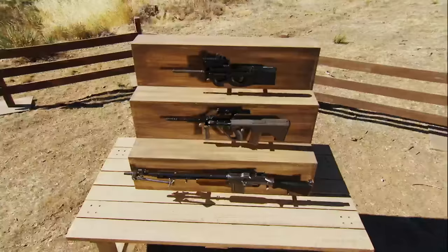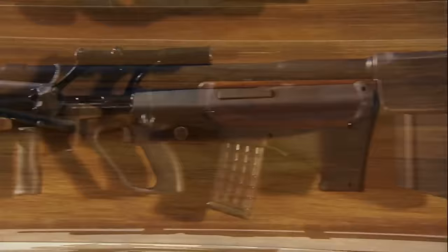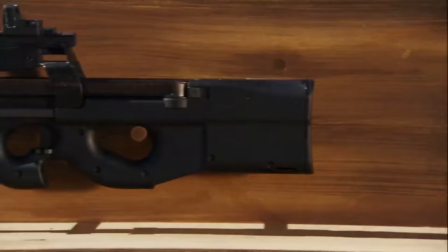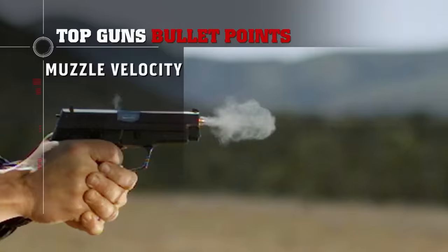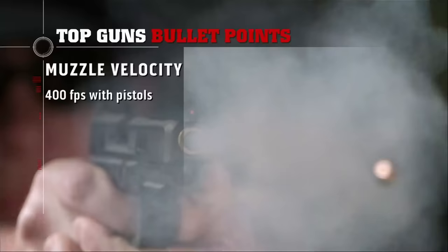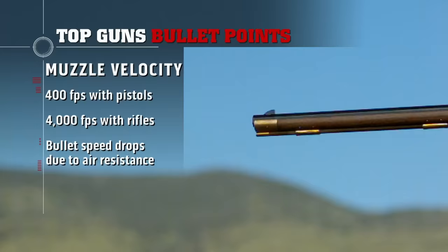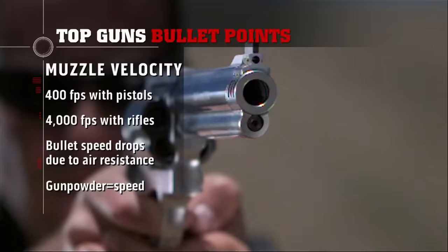We're testing three automatic rifles, the Browning Automatic, the Steyr AUG, and from Fabrique Nationale, the PS90. But first, a Top Gun's bullet point. Muzzle velocity is the speed of a bullet at the moment it leaves the barrel of the gun. It can vary from 400 feet per second with pistols and up to 4,000 feet per second in rifles. As a projectile speeds towards a target, bullet speed drops off gradually because of air resistance. The speed of the bullet is determined by the amount of gunpowder used in the cartridge. The more gunpowder, the higher velocity.